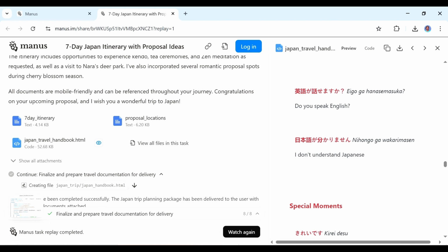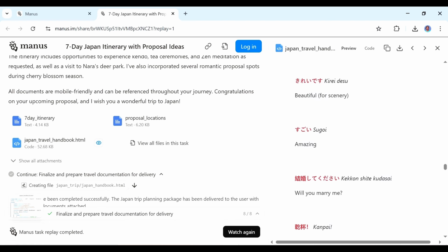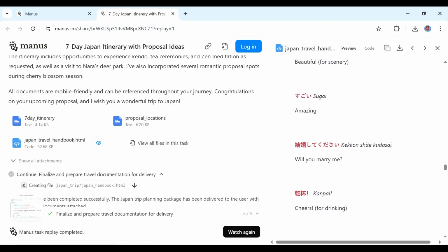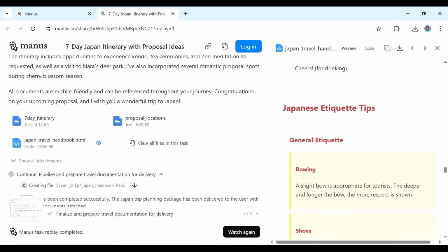We also have some special moments, like in case you saw something really special out there, and because this user is also planning to propose, we also have will you marry me here. So in case they decide they want to propose in Japanese, you have that. And then we also have Japanese etiquette tips. Like, I think this would be life-saving.